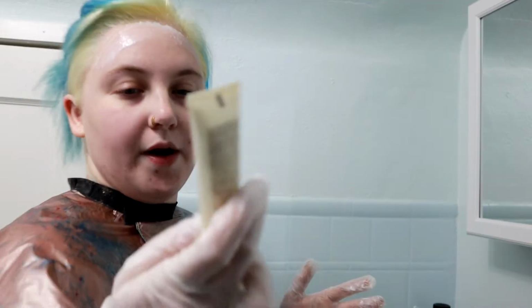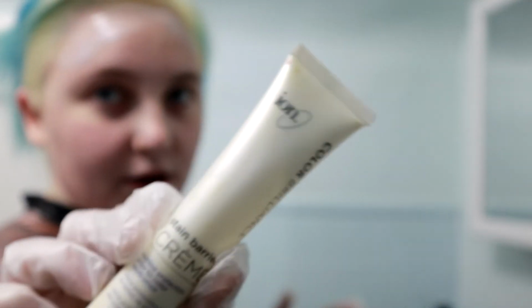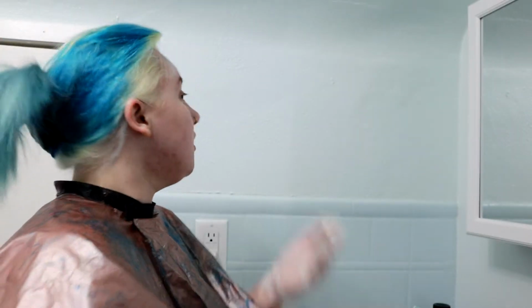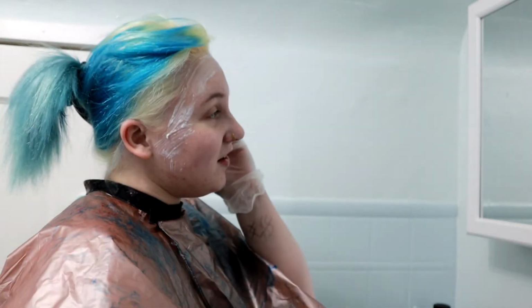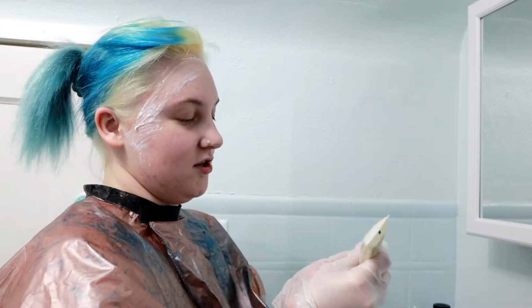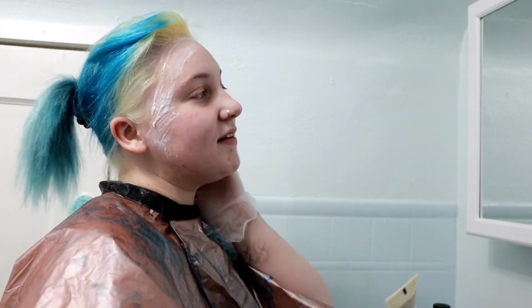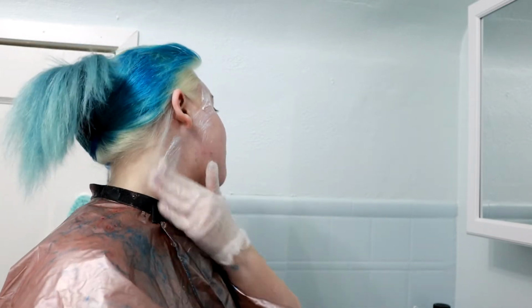So this is the before color and this is gonna be the after. I'm excited. Right now I'm putting on a satin barrier cream by Aeon and that will prevent blue from getting all over my face. But guess what? It's still gonna end up all over my face. So it's fine. This is to just help prevent how bad it's going to get. But it's still gonna be pretty bad.